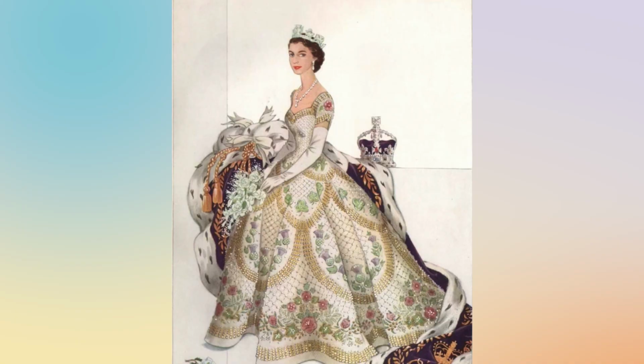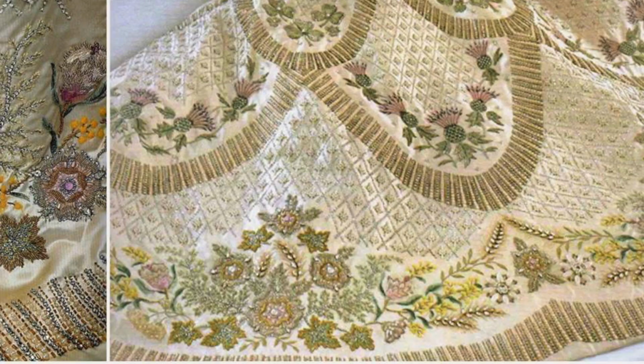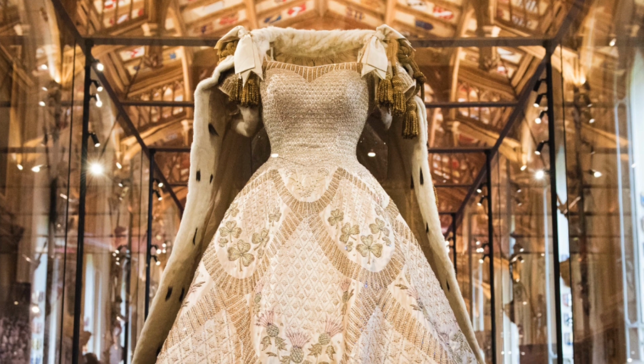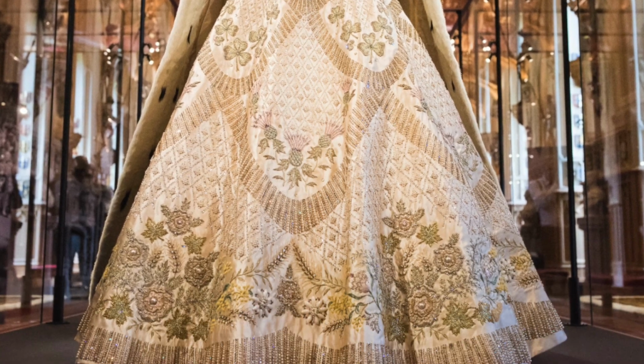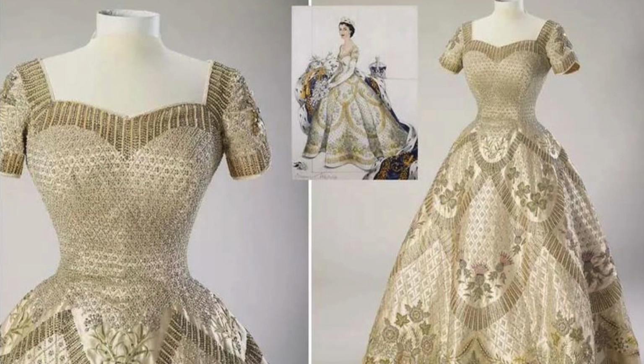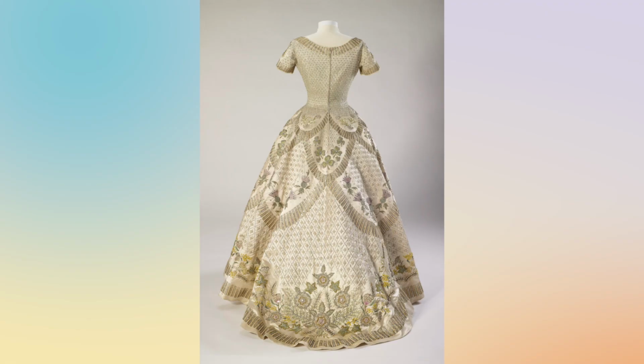The Queen also requested that besides the motifs of the United Kingdom, Sir Norman add the emblems of the Commonwealth. So Sir Norman created a beautiful gown which included the English Tudor rose, the Scots thistle, the Welsh daffodil, the Irish shamrock, Canadian maple leaf, Australian wattle, New Zealand silver fern, South African protea, Indian lotus flower, the lotus flower of Ceylon, and Pakistan's wheat, cotton and jute. And the result was breathtaking.